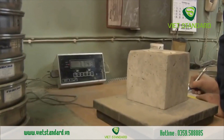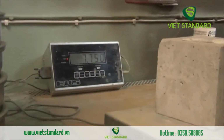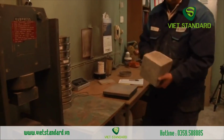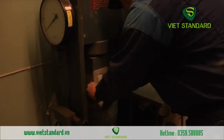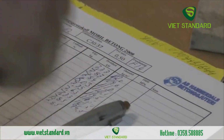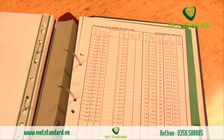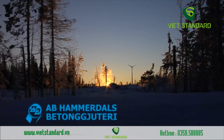Cube samples are brought back to our office where further compressive strength tests are performed. Test reports are then archived and delivered to our customers. We make concrete.